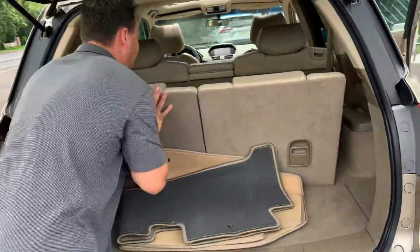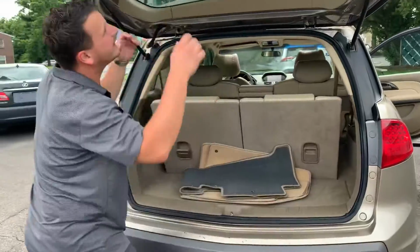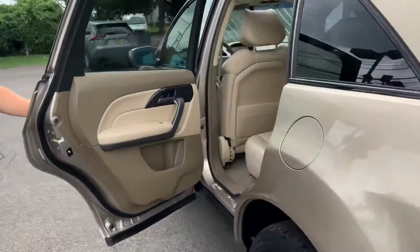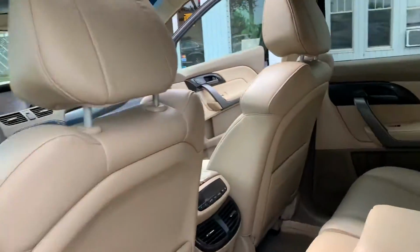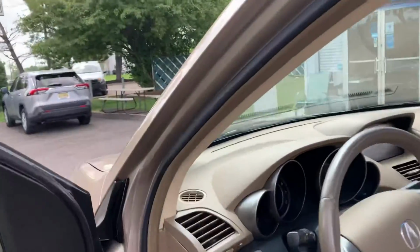And these seats go down too, very simple. Boom, boom, boom. Come back up, put that down, come on around. Look in the inside here, you got the middle piece. Oh yeah, plenty of space. These seats are so comfortable. It's probably the most comfortable car you could buy.